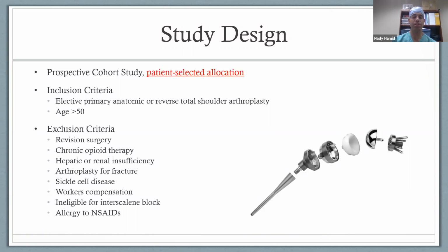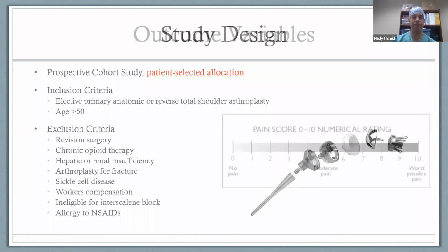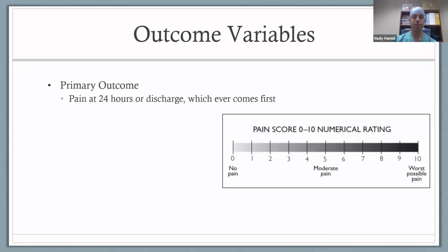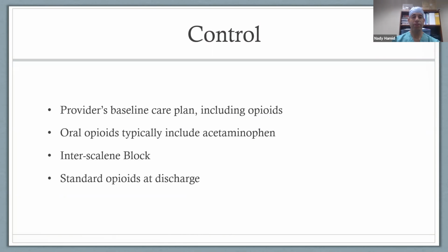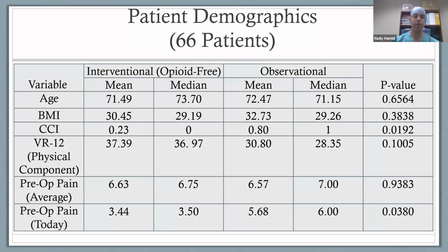We wanted to make sure that patients didn't have any contraindications to using the NSAIDs or to regional anesthesia. We did this prospectively, so we're able to really look at their pain scores. We look at secondary outcomes as well. And we ultimately ended up enrolling 66 patients in this study, and these groups were not completely matched. There was a little difference in the comorbidities and the preoperative pain score, but these patients were elderly at around 72 years old, and 66 patients total, evenly distributed between the two groups.